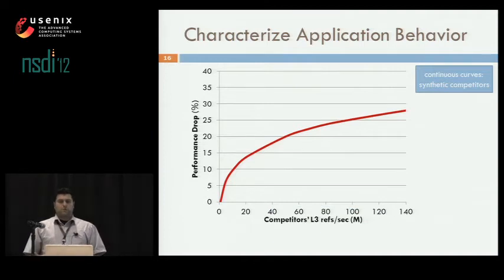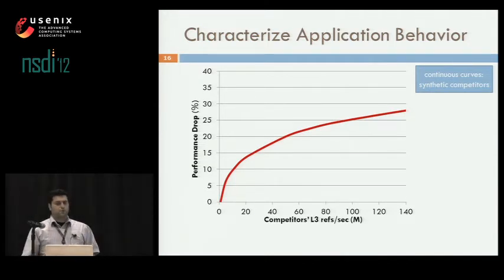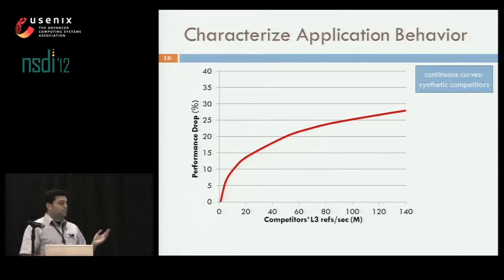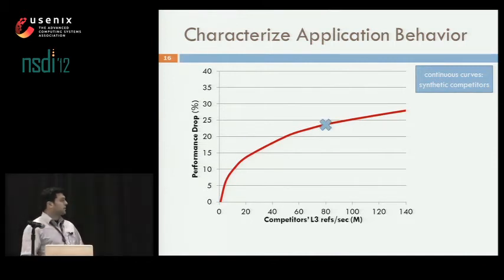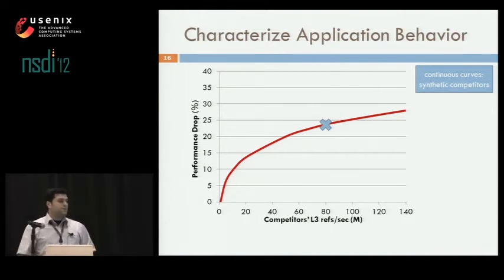We measure the performance drop suffered by one application when it competes with different sets of synthetic competitors. We use synthetic competitors that perform random cache reads and for which we vary the number of cache references per second that they perform. On the y-axis, we have the performance drop. On the x-axis, we have the number of cache references per second performed by the competitors. For example, this is the drop curve we obtained for the monitoring application. The performance drop of the monitoring application is 24% when it competes with five synthetic competitors that perform 80 million references per second.